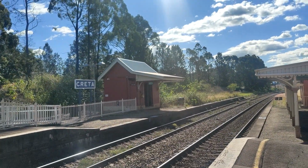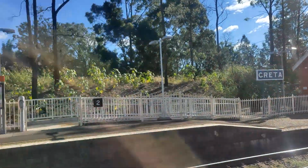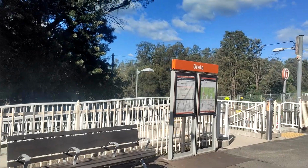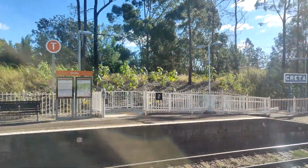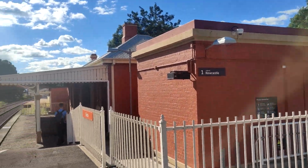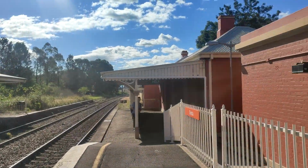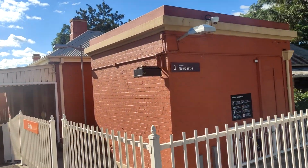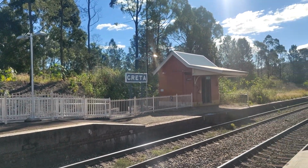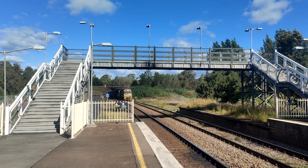This station opened on the 24th of March 1862 as Farthing Station. In 1878 it was renamed Greta. The platforms and buildings here are heritage listed and have been since the 2nd of April 1999. Greta Station initially consisted of just this one platform here, but in 1915, when the line was duplicated, platform 2 was added. A footbridge to connect the two platforms was added in 1922.